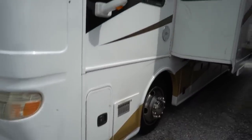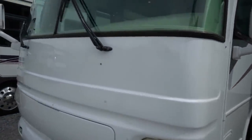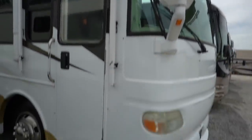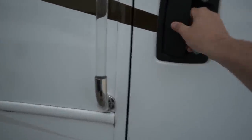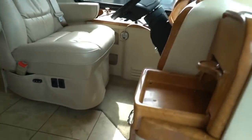10-gallon DSI water heater, slide toppers. We just drove it about 560 some odd miles. Power steps, power awning, got a manual door awning. Let's go inside. This thing's all original, folks. Got the original carpet, upholstery. Everything's in very good shape for the year model, and certainly for the price.